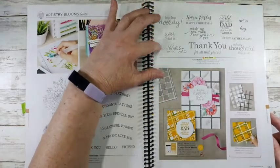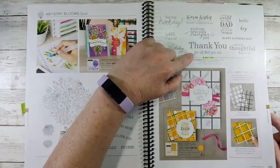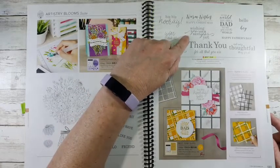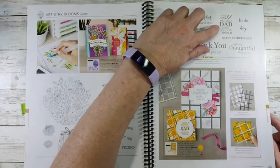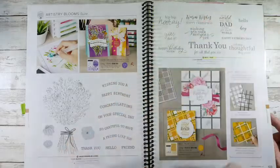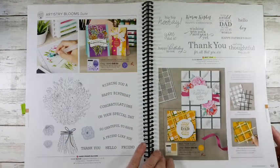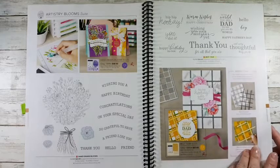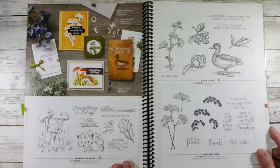Look at you, got a hip hip hooray, you did it, happy birthday to you, thank you, you could use for all that you are, wishing you the best year yet, warm wishes for a happy Christmas, to the world, you are a dad, to me, you are the world, hello, hey, happy Father's Day, and every thoughtful thing you do, right? That's pretty nice. That's a good stamp set. Okay, so like I said, the dies and the bundle are retiring, the stamp will be sticking around.